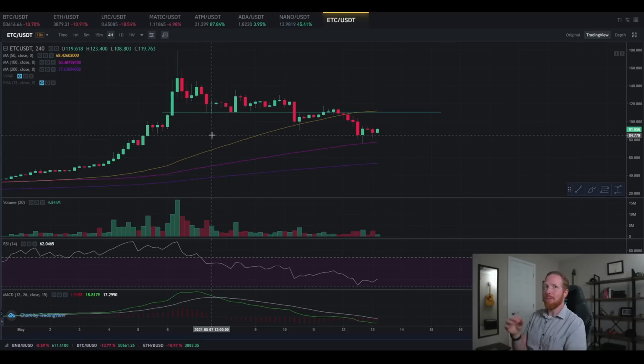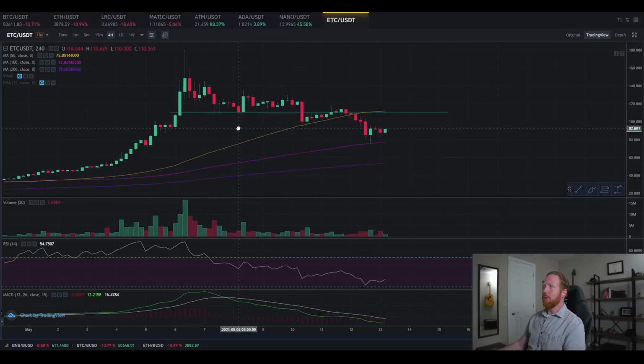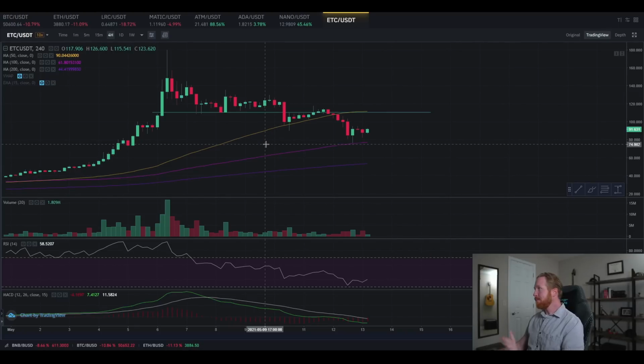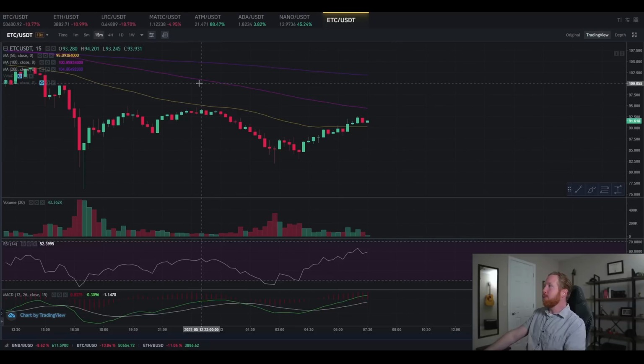Even a lot more than a traditional stock or ETF, futures, whatever the case. You'll see that more with this, just because there's a tremendous amount of volatility with the social sentiment that influences cryptocurrency. That's a conversation for another day, but just something to note. But that's kind of what we're looking at for the 4-hour. Let's go ahead and look at the 15 here for Ethereum Classic.